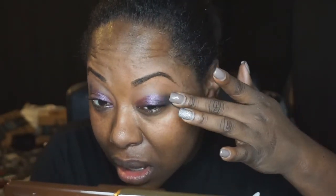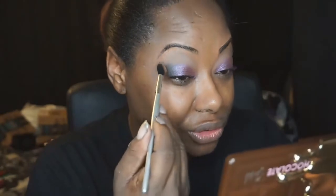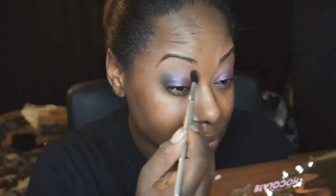Okay, that's noise. I did take the black up too high over here, so calming that down. Then going in with the fluffy brush and that cocoa truffle, and then cleaning that up some.